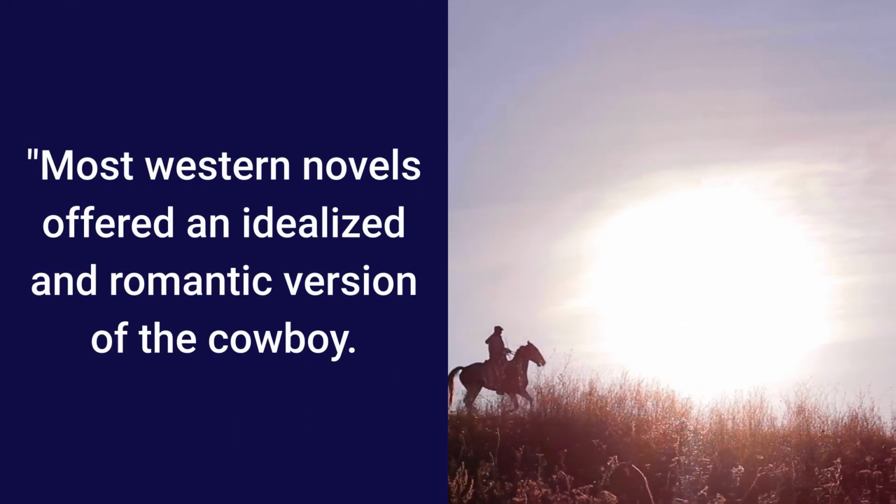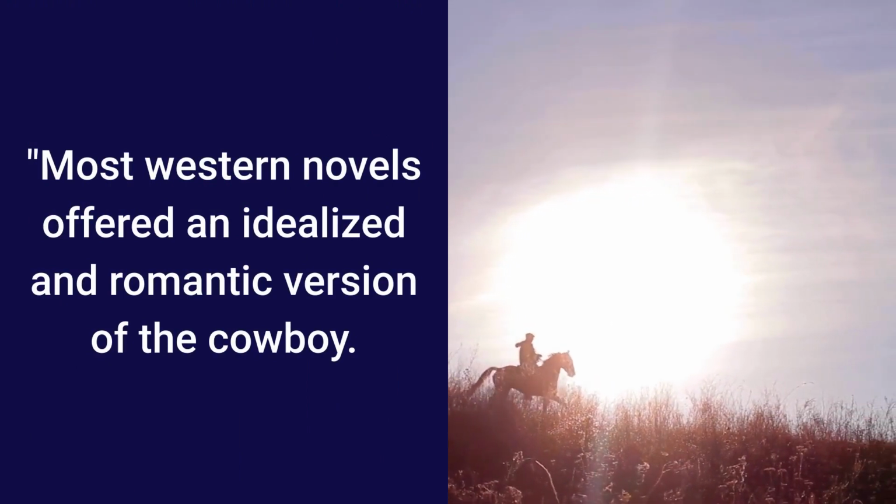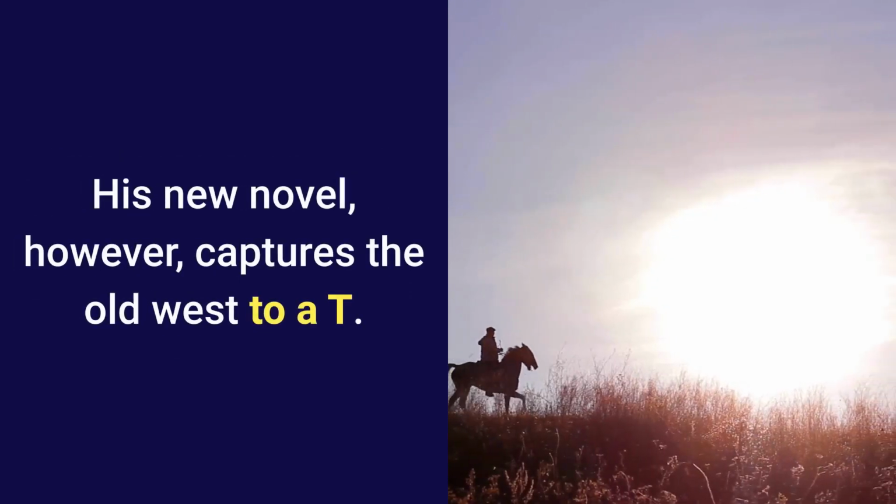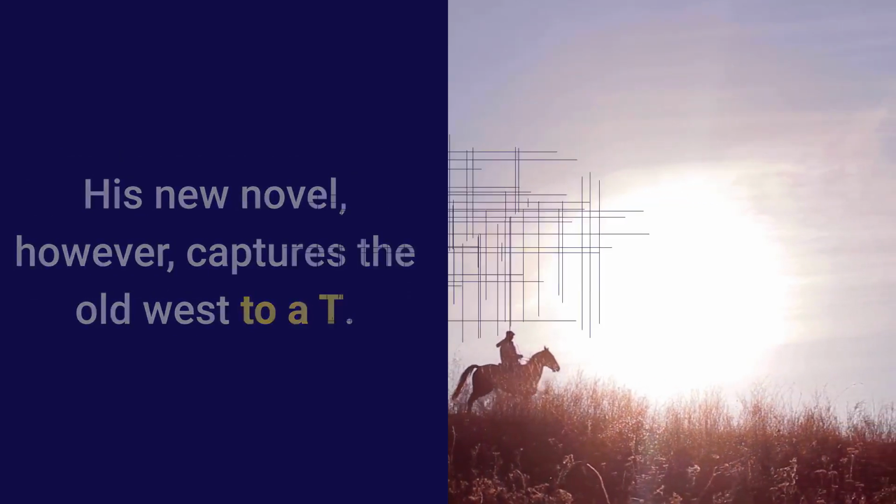Most Western novels offered an idealized and romantic version of the cowboy. His new novel, however, captures the Old West to a T.